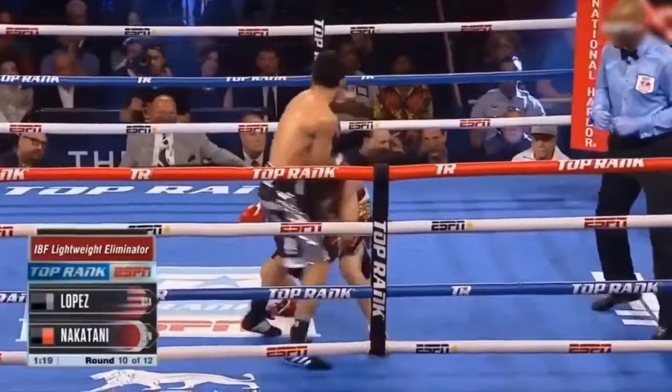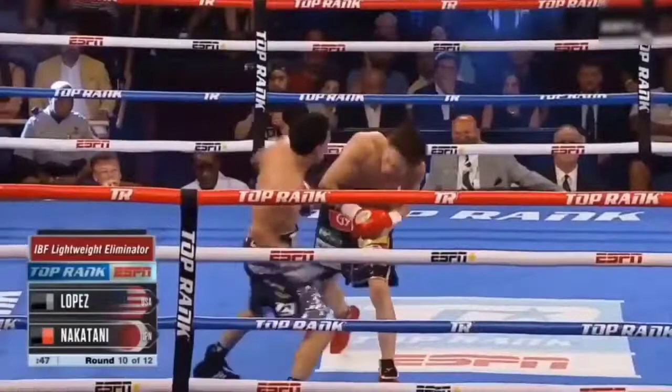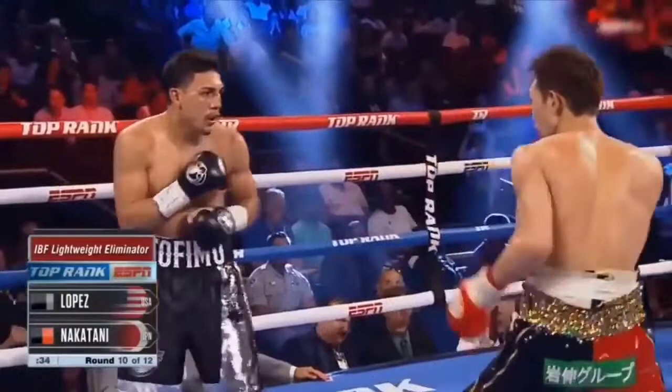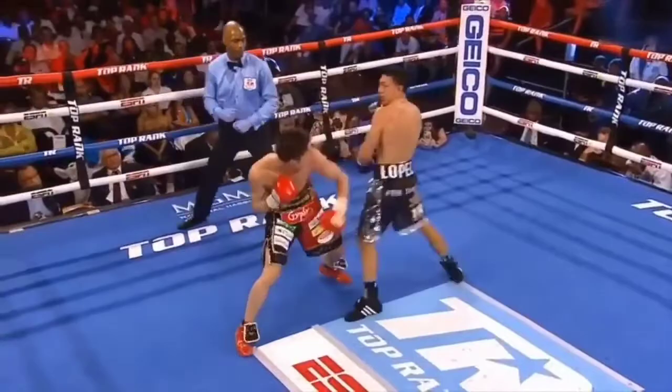Still staying committed to the body of Lopez. If you really look at that shot. Right hand from Nakatani. There it is again. Great action here in round 10 as he nearly catches him. The right hand is Nakatani's game. Jabbing is Nakatani's game. That's what set it up. I think it was that left hand. Look at the hands. Lopez's hands have been down since the first round. That's how he fights. Slowly moving now. End of 10.